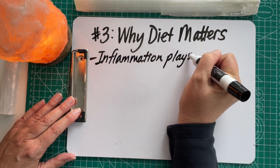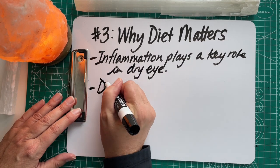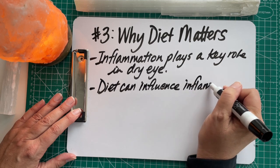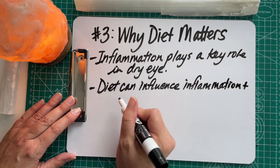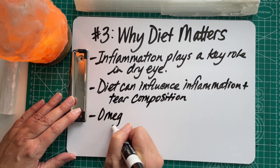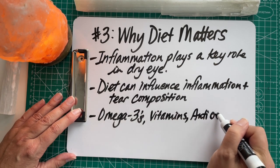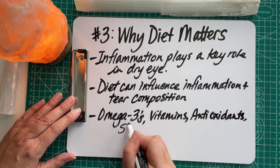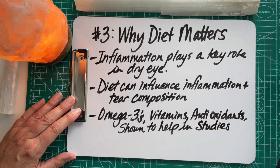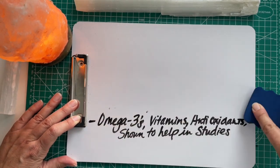Why diet matters. So why does food matter for dry eye? Research shows that inflammation plays a key role in dry eye syndrome. The surface of the eye can become inflamed, leading to unstable tears and faster evaporation. Certain nutrients, especially anti-inflammatory fats, vitamins, and antioxidants, have been shown to help reduce this inflammation and improve tear production and stability. Simply put, the right foods can support healthier tears from the inside out.